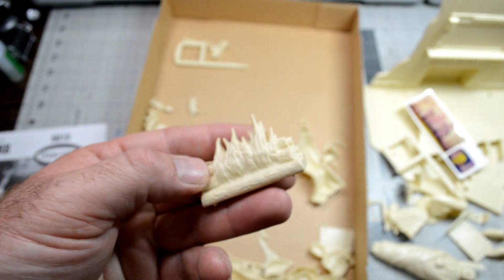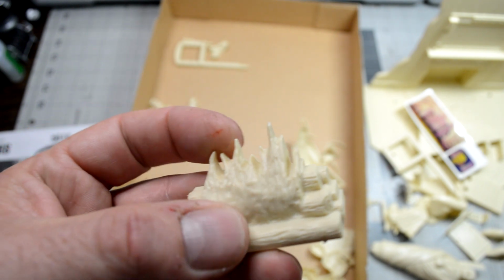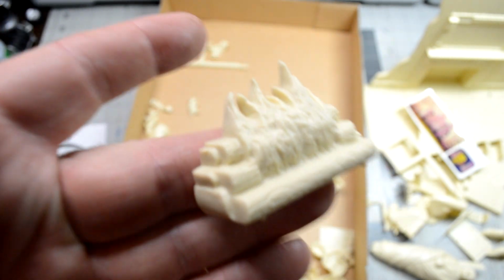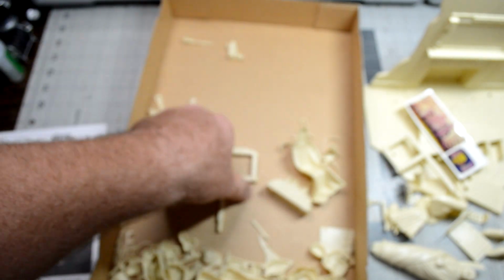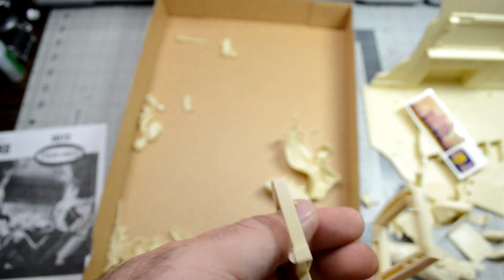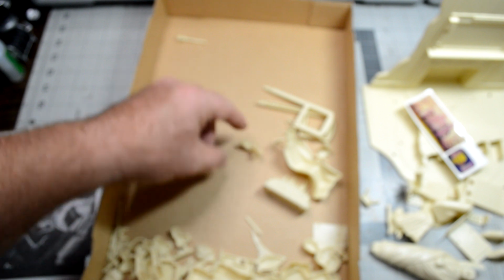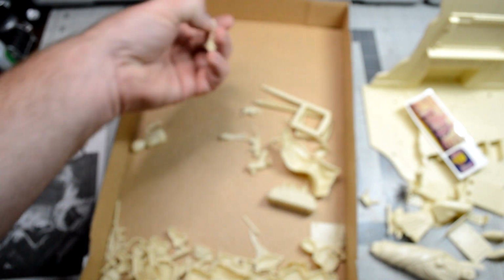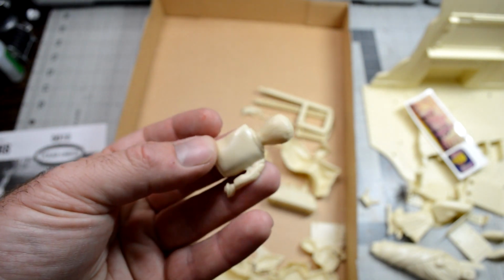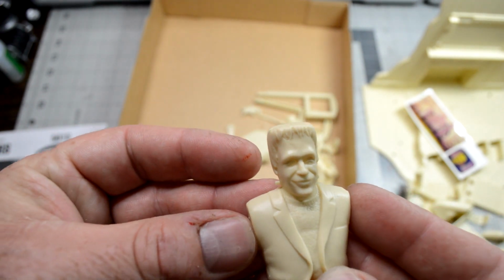Here is the fireplace. So I could do this a couple ways. I can just have it backlit where the light's flickering, or I can go all out and try to redo that. I haven't decided yet. There's the other half of the chair. It's like, so it goes like that. I think these are Eddie's legs, a rat, buckle, more of his chair. There's Eddie's back, Herman's hands. There's a cushion of one of the seats. There's Herman.